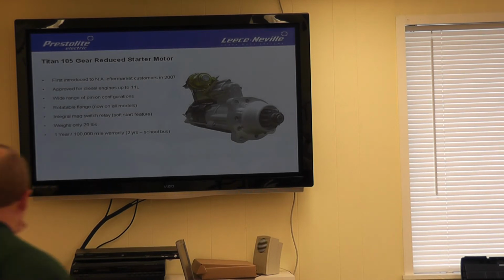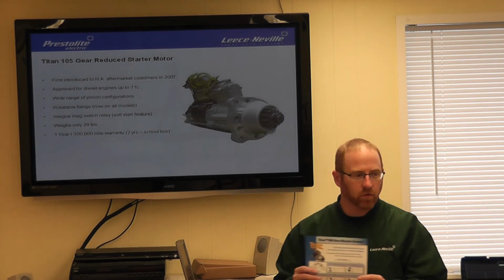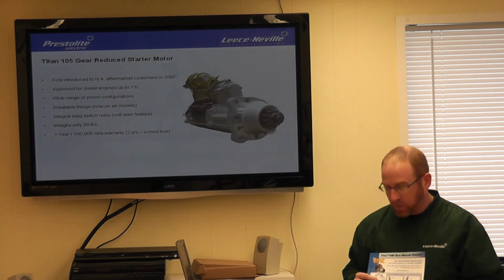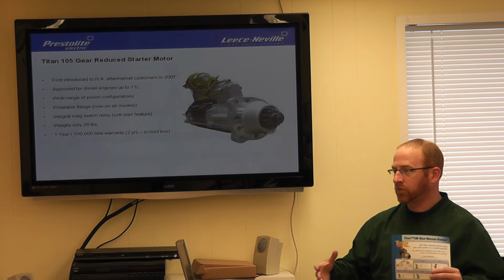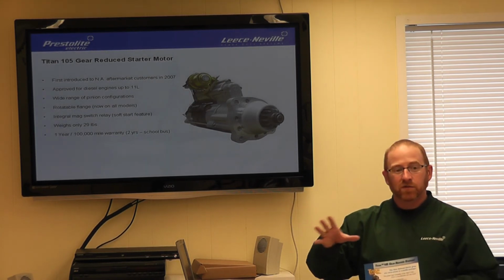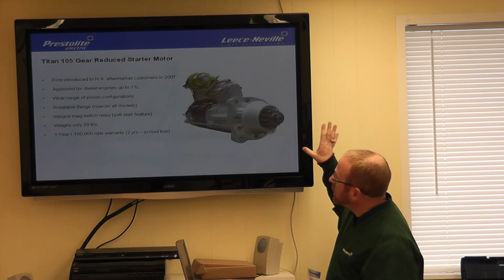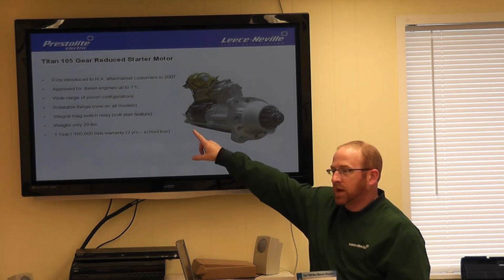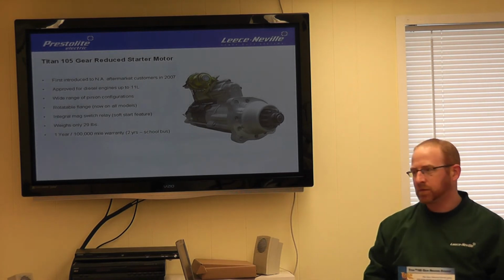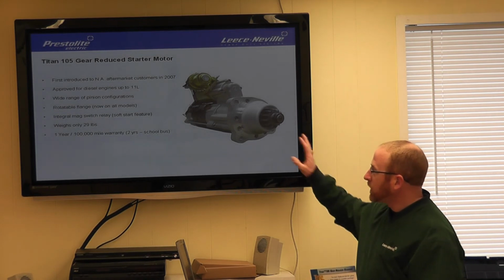Now, our 105 is a 5 kilowatt gear reduced starter motor. Some of the competitive starters in this market, this is what they'll use for their big bore engines, you know, 13, 14, 15 liter engines. Our philosophy on starters is we want the thing to work all the time, not just in better weather. So we have these only up to 11 liter, and I think we're going to approve a couple models for 12 liters on certain applications, because some engines do start easier than others. But these are 29 pounds.